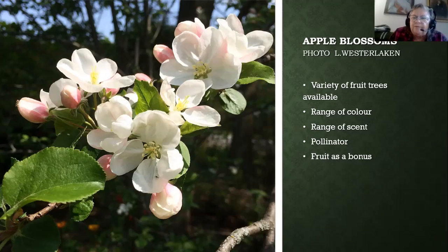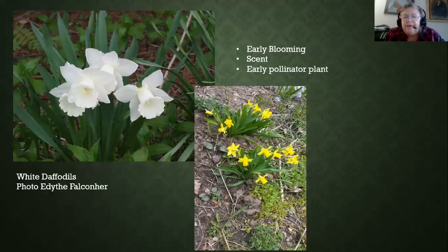As we move further on into spring, you get things like daffodils. Now, I'm stressing daffodils here because I don't know if any of you have an issue with deer or with squirrels. Daffodils tend to be under the radar when it comes to things like that.